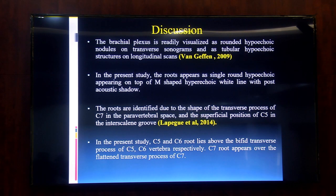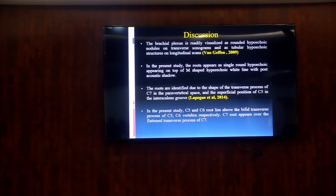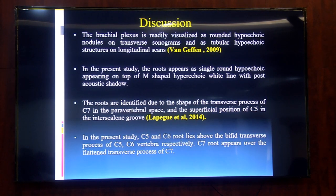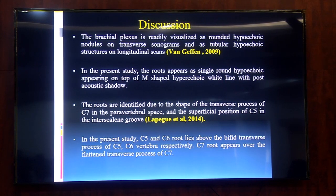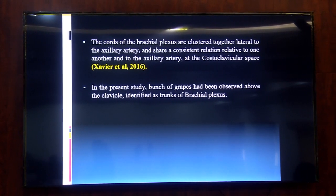They found that it is around hypoechoic nodules on transverse sonogram. But in the present study, we identified them in relation to the vertebra. Either it is C5 between the two tubercles or within the transverse process. In a study by Lepek in 2014, he identified the roots in relation to the shape of the transverse process. In the present study, we found C5 and C6 roots lie above the bifid transverse process. The C7 root appears over the flattened transverse process of C7. So again, another thing they called clusters, we identified as different neural elements present above the level of the clavicle.